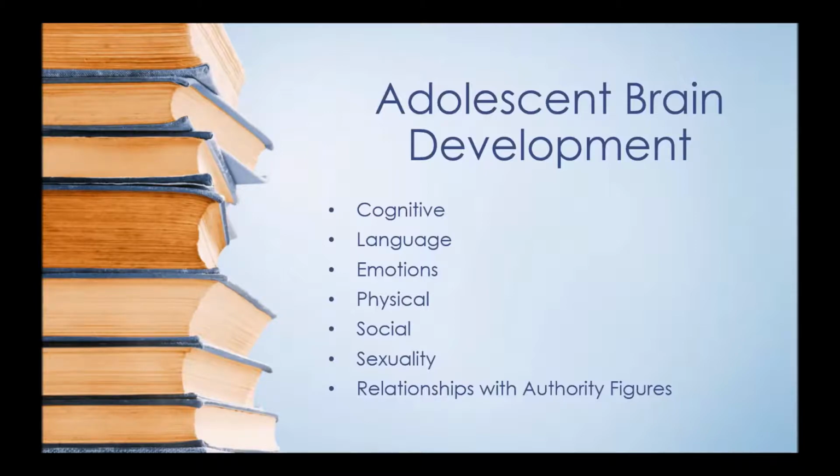Their language, tweens like to say things for shock value. They will use a lot of slang. They may pick a fight for no reason just to see how that interaction is going to play out. Face-to-face communication can be hard with this age group for a variety of reasons. This is an age group, especially in today's world, that have grown up on devices. So they don't necessarily know how to interact face-to-face in the same way that we know how to interact face-to-face.